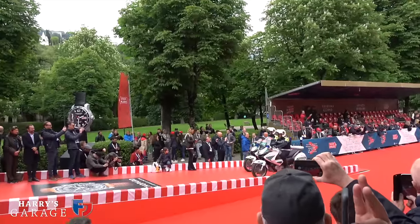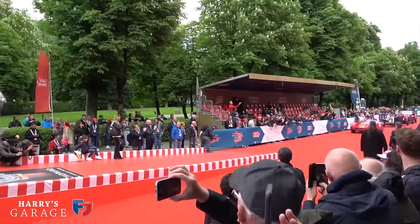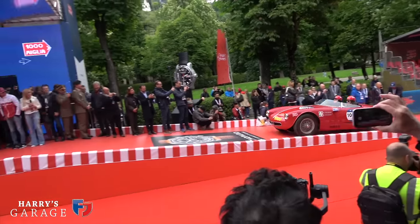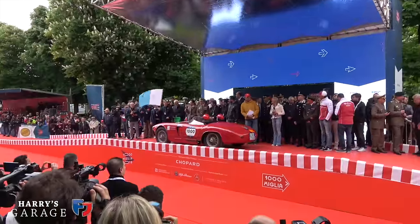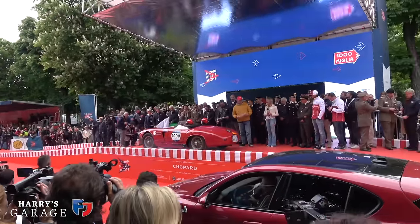They're just about to start. It's on time as well. About to get car number one to go up. Here we go. Well, it's car number 1,000. How smart is that? Go. Mille Miglia is away.